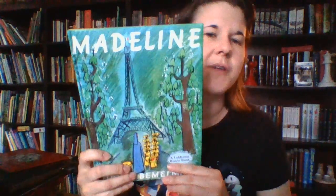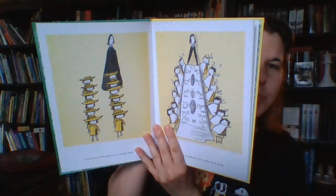Then, let's see, 1939. The Caldecott Honor book for that year was Madeline. Madeline is a very famous, very beloved character, and it's a French boarding school. She's in boarding school. It's not an orphanage. A lot of people think it's an orphanage, but it is a boarding school, and they live in this little boarding school.